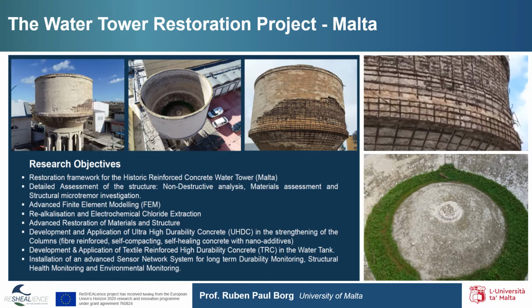extraction, advanced restoration materials development, which include ultra-high durability concrete for the strengthening of the columns and the development of textile reinforced high durability concrete for the strengthening of shell elements, but also the installation of an advanced sensor network system for long-term durability monitoring and structural health monitoring of the water tower.